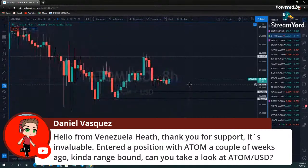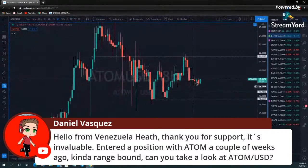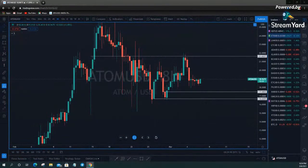It looks like it's trying to find support right here by 18.41. So you want to see this 8-hour candle or the next one close higher to indicate that the bulls are in control. You did get this bullish push. This could be just a retest looking to head higher. You definitely closed above this. So it's range bound, but you are currently making a higher low, possibly. Higher low. Support is where you want to look.